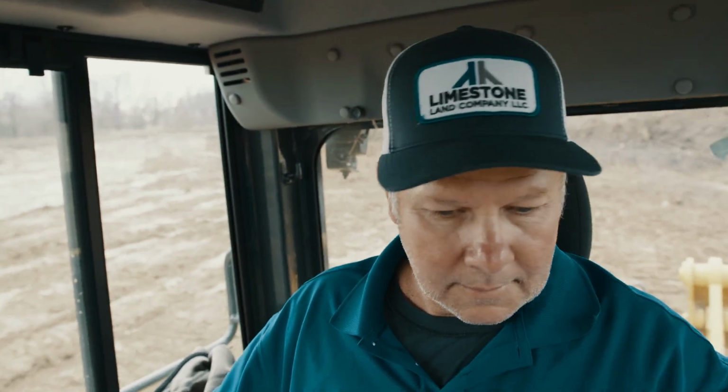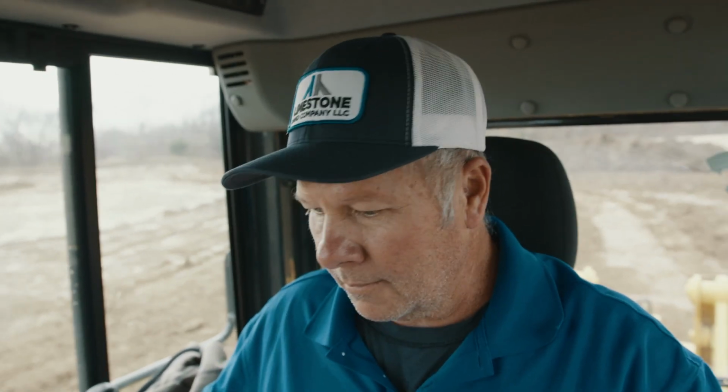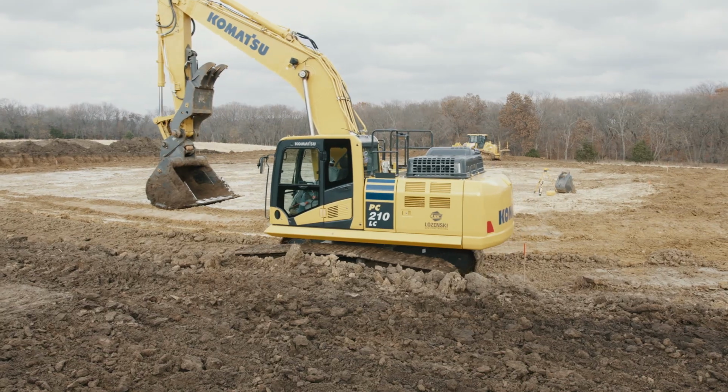It's so rewarding to take a piece of ground that has been neglected, start out clearing the trees, moving the dirt, and then sometimes he'll get mad at me because I'll move the dirt 4 or 5 times to get it the way we want it. Working with my dad is good most days. The good days outweigh the bad days by far.